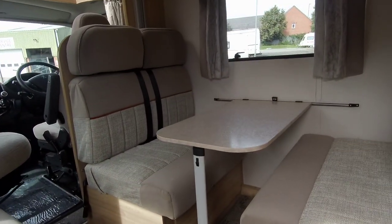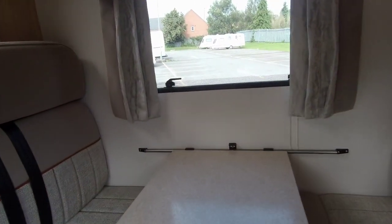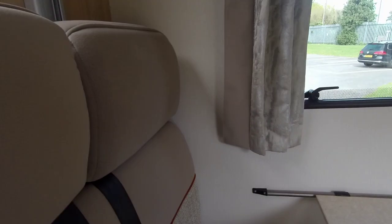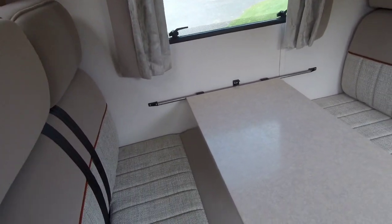Sleeping and travelling six, we have the four travel belts in the double dinette, and this seating also forms a bed for two, while above here you have the electric drop-down bed.